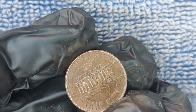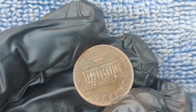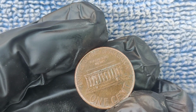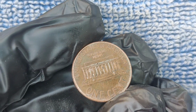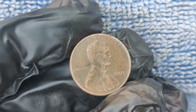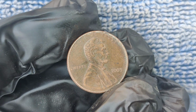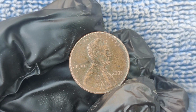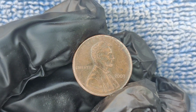So why is this such a big deal? The key lies in the minting process and the rarity of the 2003 no mint mark penny. It's believed that only a handful of these pennies were struck by accident. These error coins are incredibly valuable to collectors because they represent a mistake in the minting process, a mistake that, in this case, went unnoticed and was released into circulation.